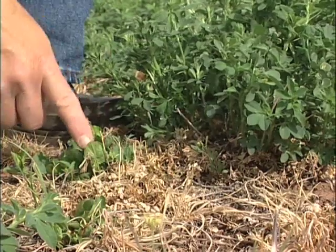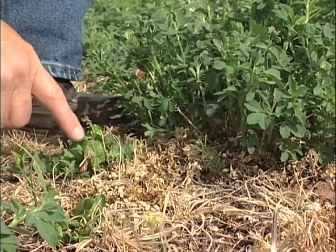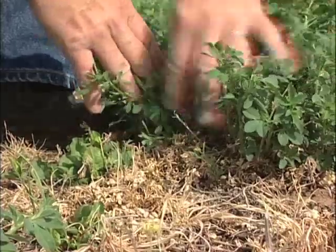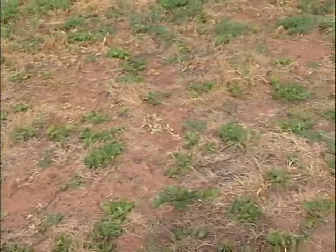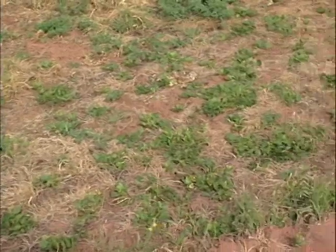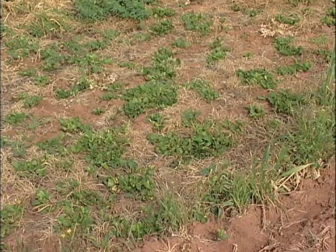As you can see, field bindweed is very invasive. It covers an area. Very healthy bindweed competes very well with other plants. We've noticed lately that it's only when the bindweed has been weakened by the mite that other plants like these grasses can start invading. Any plant will compete with water for whatever the desirable crop is.